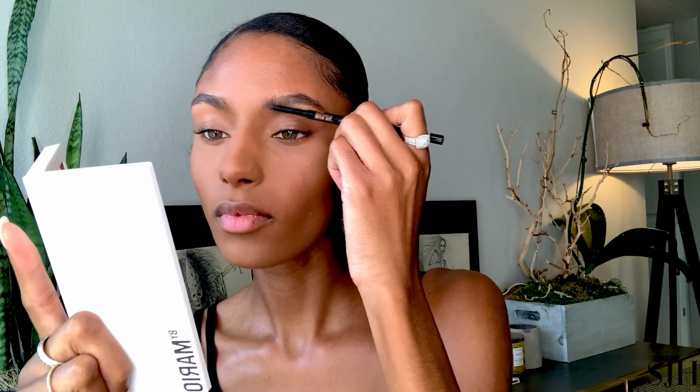So I really like to focus the brow product on the ends of my eyebrows rather than the front. I feel like that makes it look a lot more natural, and I like to enhance my little arch that I have. But yeah, so I just use this eyebrow pencil to just fill in my eyebrows, not to really give them a shape at the moment, but just to fill in and make it look as natural as possible.